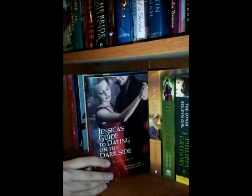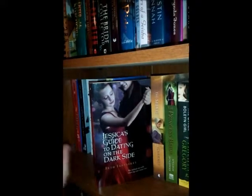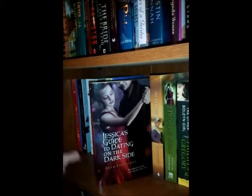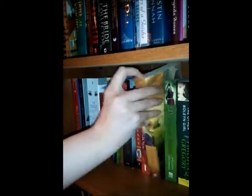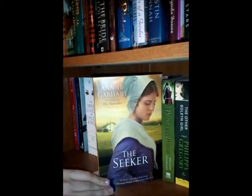Jessica's Guide to Dating on the Dark Side, and I already filmed this once, and then my little sister started reading this, and she's already hooked on it, so she's going to be borrowing it, but it's still here, and this is by Beth Fantasky. Another Amish literature book, The Seeker by Anne H. Gabhart.